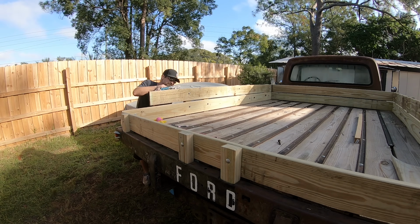And the sun's going down, getting a little cool out, feeling really good outside. Feeling really good about the truck. I don't know if I mentioned it, but I'm feeling good to be back. This is just a standard little torch.